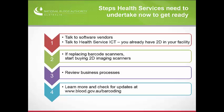So, steps that we think health providers need to undertake at this time to begin getting ready. We need to start talking to software vendors, and I know there are a few software vendors here today, and the NBA is also talking with quite a number that work across the country. You need to talk to your internal health service ICT to make sure that you can take in the 2D barcodes in your facility. If replacing barcode scanners, you need to start looking at purchasing 2D imaging scanners, and see whether the barcode scanners you already have can take the 2D image, because it's more likely that you can already read those 2D barcodes.